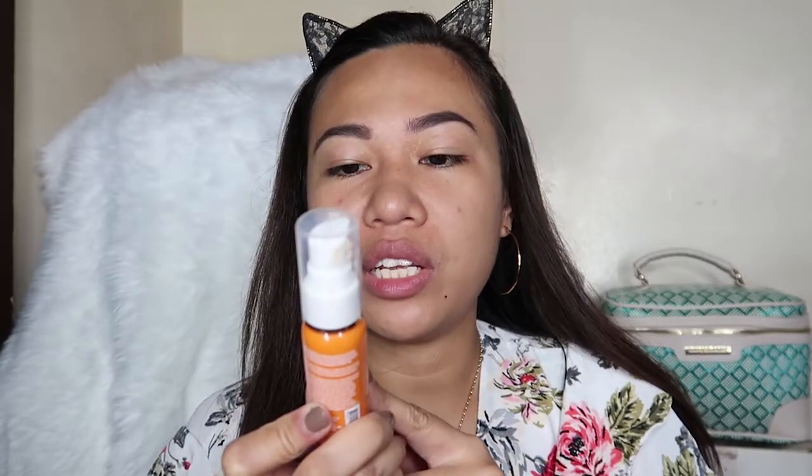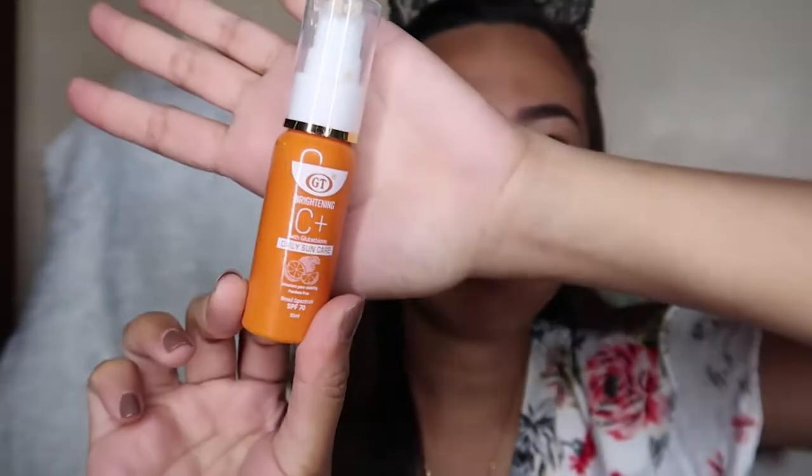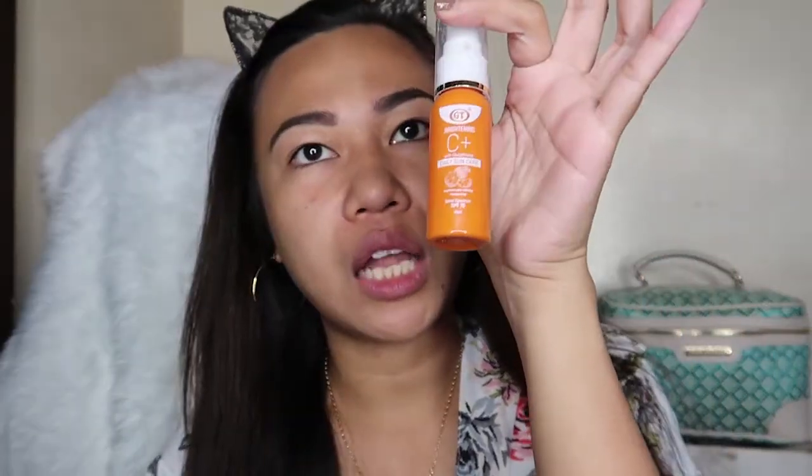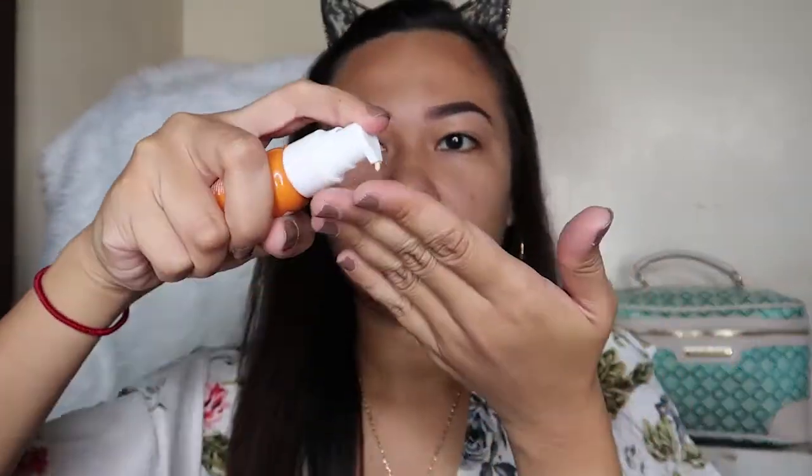And what I have here is the GT Brightening C Plus with Glutathione Daily Sunscare. Ganito siya. I still use the Bello tinted moisturizer, but I've been using this one a lot. So, ayan. Tapos may SPF 70 na siya, which is a good thing.